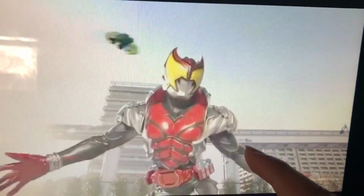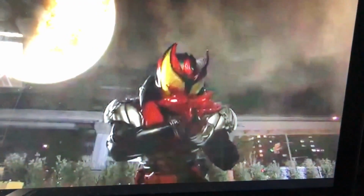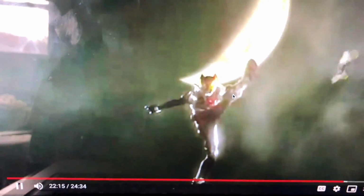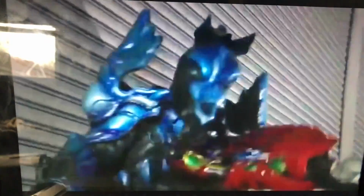Two, I think his rider kick is really cool and kind of interesting, seeing what he does with his leg, because it's covered in chains and whatnot. But then once it comes off, that's actually kind of cool. And then he does a backflip towards the moon, and then just destroys you with a rider kick, which I think is really cool.